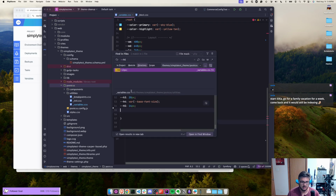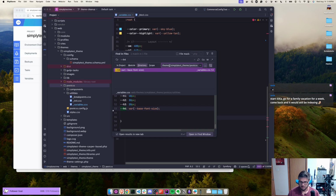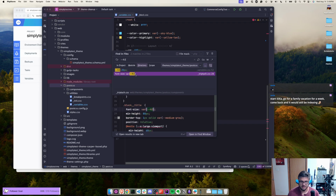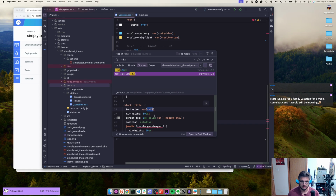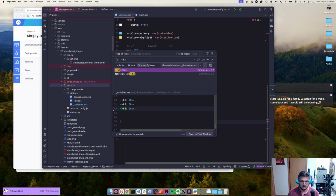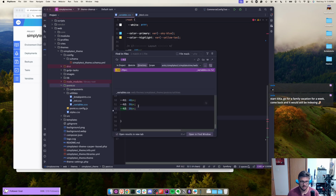6. That's not used. Let's do 5. Not used. 4. Shoot. So make sure. Stop. The down arrow. 4. Not used. 3. Yes, it is. In one spot for 20 pixels. So I'll put it there. We're going to get rid of the variable since it's used in one spot.